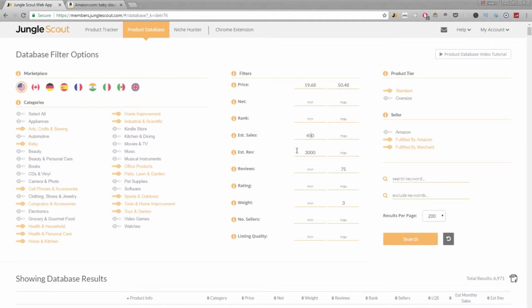So estimated reviews, I want to have at least 3,000 because anything below this, basically estimated revenue, you cut that in half, and that's how much you make in profit. So I definitely recommend that you go lowest minimum 3,000 a month in revenue, and obviously we don't want to put a max to that. We want to get as much potential as we can.